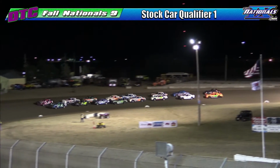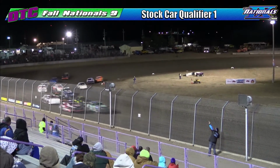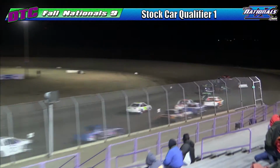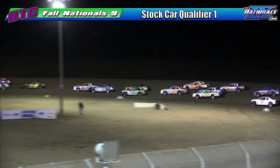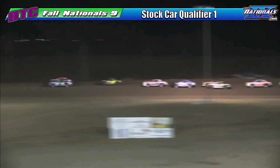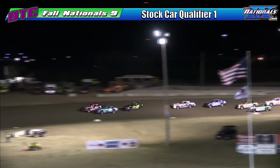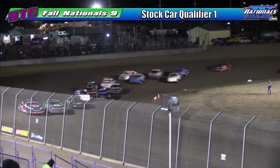We're now down to up to 15 lap qualifiers. We are going green. Remus looking inside of Tubbs. Up front, Williams is fourth. Chick third, Gray fourth. That's your top four. Munoz runs fifth.